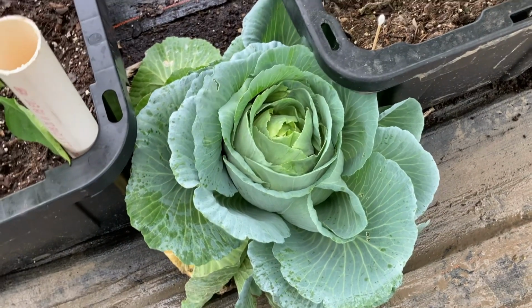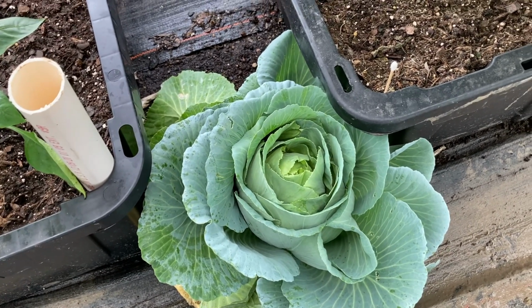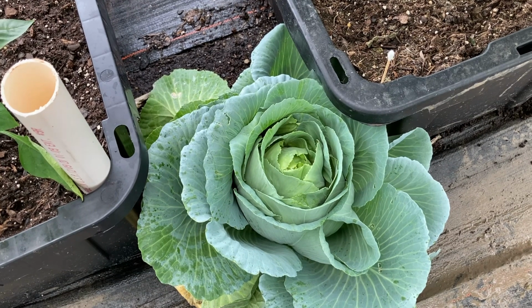I still have a head of cabbage out here, and it looks like it's trying to firm up. We'll see if we start to get warm. That's probably going to stop and bolt out and flower, but we're going to let it go and see what happens.